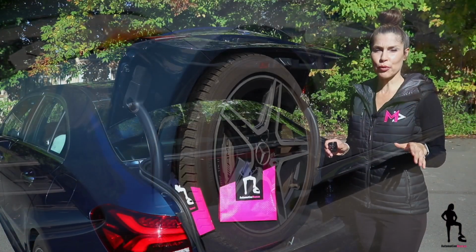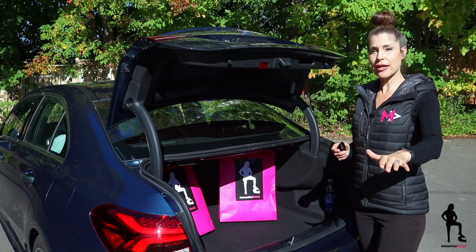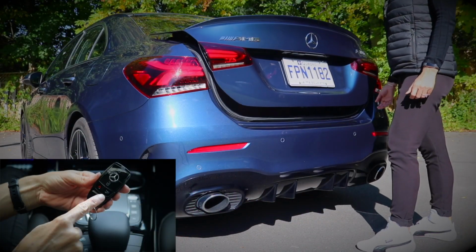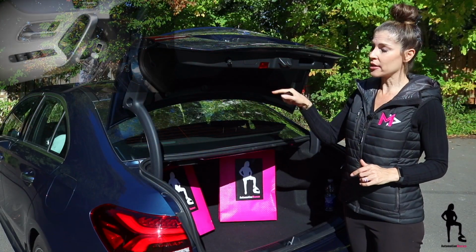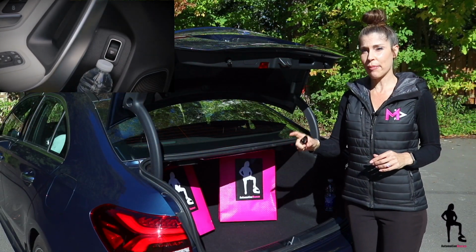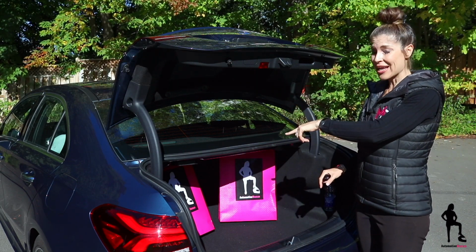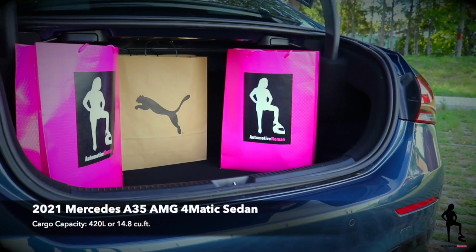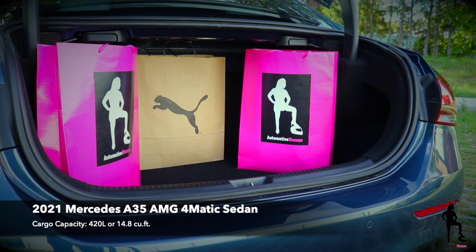If you choose to purchase the premium package, which I highly recommend, well then you'll automatically receive a kick to open hands-free trunk. There's also a button on your key fob which allows you to open it hands-free, and then there's a button inside the interior. When it comes to overall cargo capacity back here, one of the competitors to the Mercedes-Benz A35 AMG is the Audi S3, and when it comes to cargo capacity, well, the Mercedes is winning.